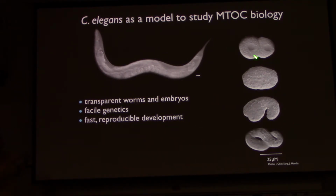Okay, the worms and their embryos are transparent. The genetics are awesome. So worms are hermaphrodites, so they make egg and sperm. So without doing anything, a worm will make 300 progeny. You don't have to do anything. They can survive desiccation. You can freeze them. They're wonderful for grad students who just leave their plates out to die. So, they have fast reproducible development.